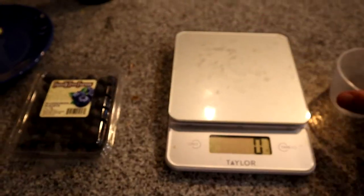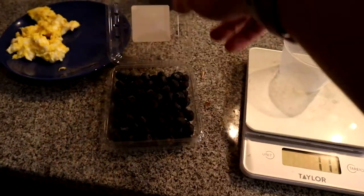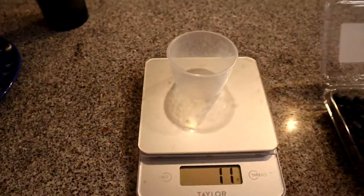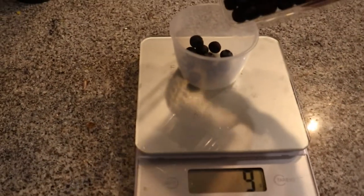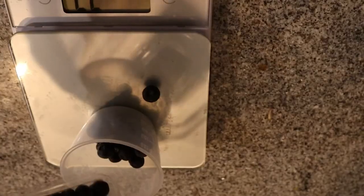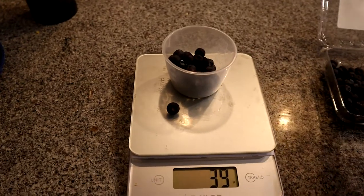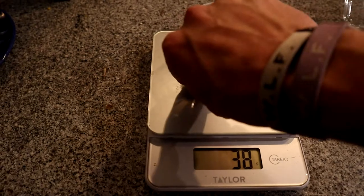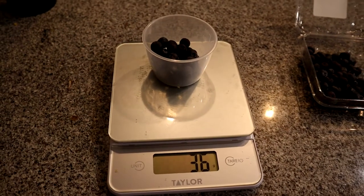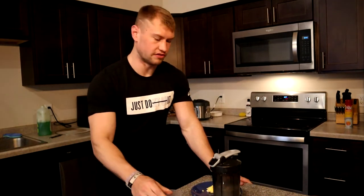And here we go for the fun. Let's see if I can do this on camera. I gotta get 35 grams of blueberries in this bowl. Oh, come on now. There we go. Oh no, this is just not good. What are we at? 39. 38. Oh, take that one off. 36. That'll do. So I got my shake here, got the 35 grams of blueberries and the 2 whole eggs.